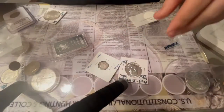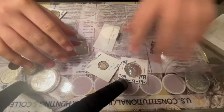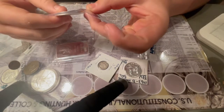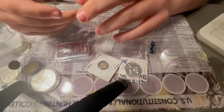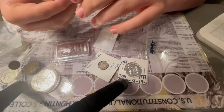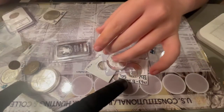Let me just adjust my camera a little bit. Okay, yeah, including me, have so much silver, and this is just a fraction of what I have. These aren't even actual coins I found inside. I have hundreds and hundreds of silver coins, and I'm even getting some more this weekend.